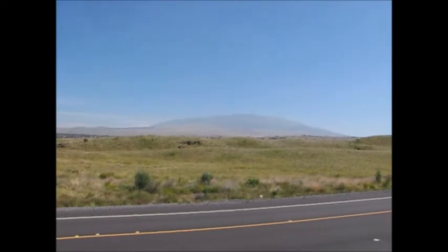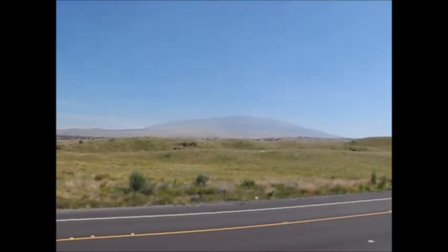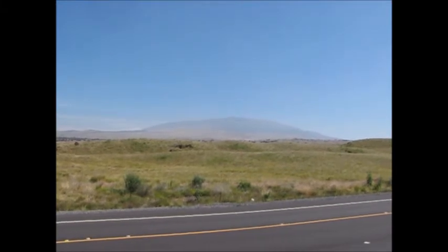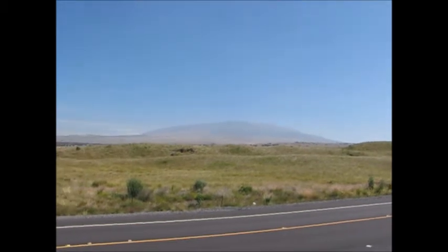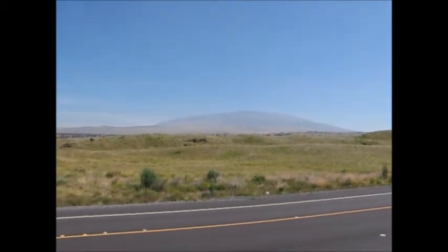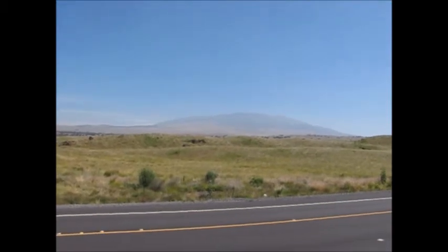There's a visitor center at 9,000, and then there's a gravel, non-maintained road all the way up to 14,000 feet, and that's kind of where I want to go. So we'll see. So far she's winning, but I might be able to negotiate a little bit and get the opportunity to go up there.